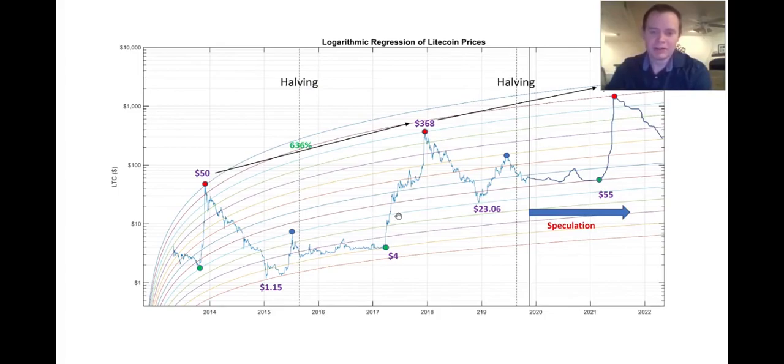One of the things I want to point out to you guys is how the halving affects the price. Back in 2015, you can see that leading up to the halving, we had a very large increase in price. On these logarithmic regression lines, we went up 1, 2, 3, 4, so we went up 4. And then we corrected back down into the halving, so we started going back down before the halving occurred.